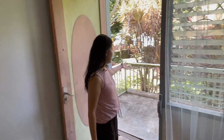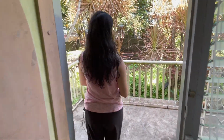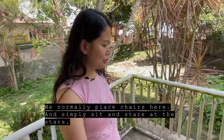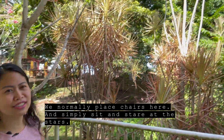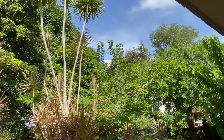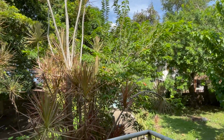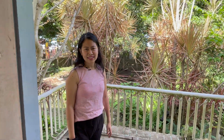so this is the deck that I just showed you guys a while ago. Normally at night when the weather is nice, we love to stargaze. Dito naglalagay ng upuan, tapos tumitingin lang sa stars. And ang dami ng puno. I hope you guys watch the garden tour na ginawa ni Alex just recently.